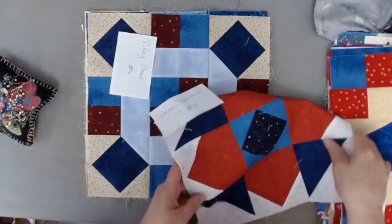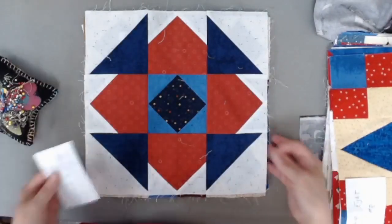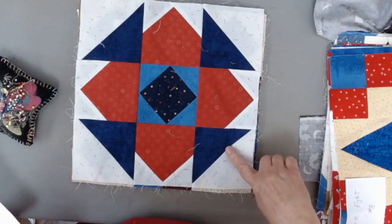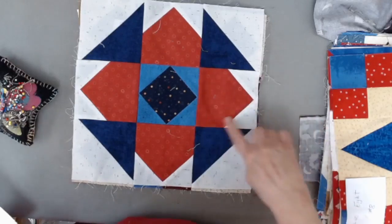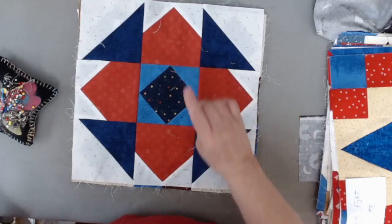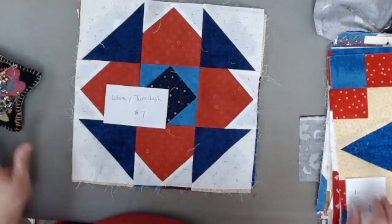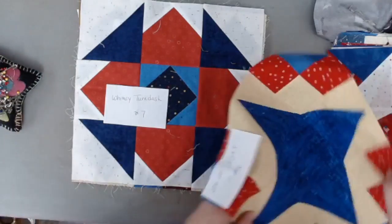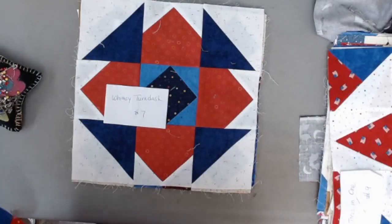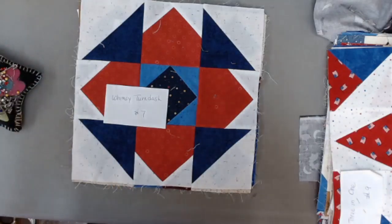This one was the Whimsy Turn Dash, number 7. It used the Tucker trimmer for the half squares. It used the square tool to make these little house units. And the center was a squared unit. As I'm going through these tonight, if you see one that you missed or intrigued you, you can always go back and look at it.